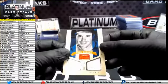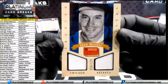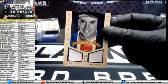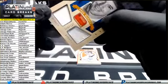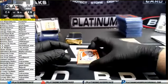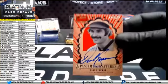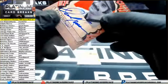Number 125, Greg Maddux. Chicago and Atlanta. Dual swatch. We'll random this between the Cubs and the Braves. That'll get random with that. Get that booklet card. Dave Kingman. Chicago, I believe, is Cubs out of 125. I believe the Kingman is Cubs.